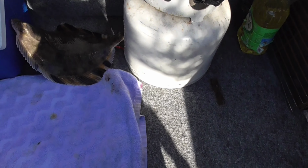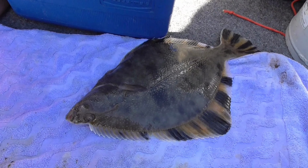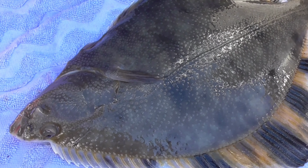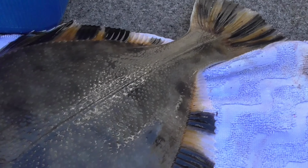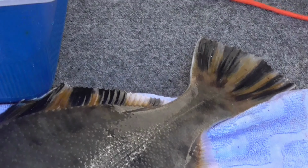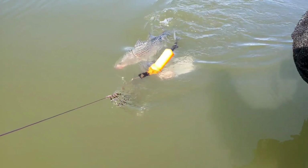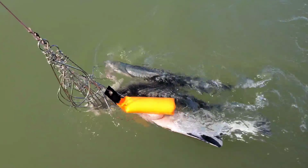Hello guys. Getting ready. Look what I caught. I think this is a flounder. Pretty good size flounder, look at that. Goodness. Someone got a flounder too. Beautiful.